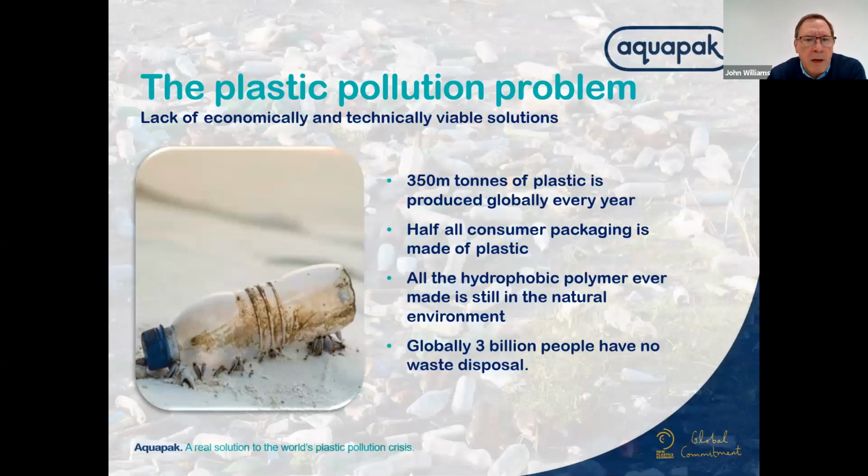We know the problem. I don't need to dwell on this. The problem with plastics generally, in terms of their, unfortunately, environmental negatives. Clearly plastics are an exceptional material in terms of their performance, but we do need to now start thinking about what happens when they do, unfortunately, enter the environment in the way that we've seen.